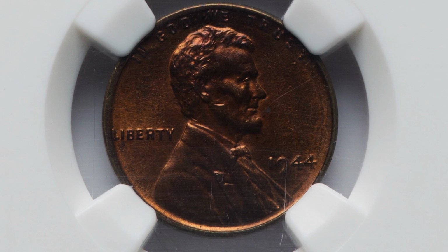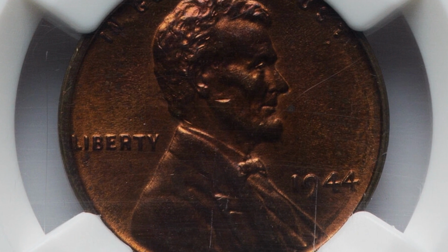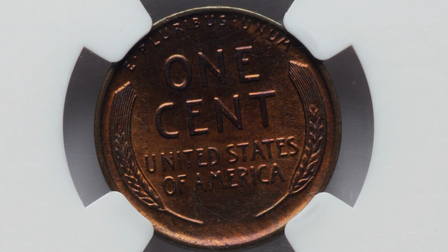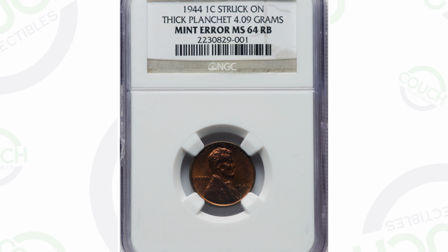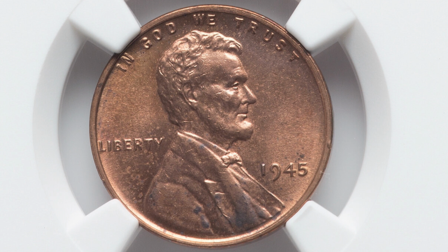So first up here is a wheat penny from the year 1944. This coin was actually struck onto a thick planchet, so an overweighted planchet. So the easiest way to find this error is obviously to weigh every single penny you have. If you find a penny that weighs over 4 grams, it's probably struck onto a thick planchet or an overweighted planchet. Now this coin here ended up selling for $288.